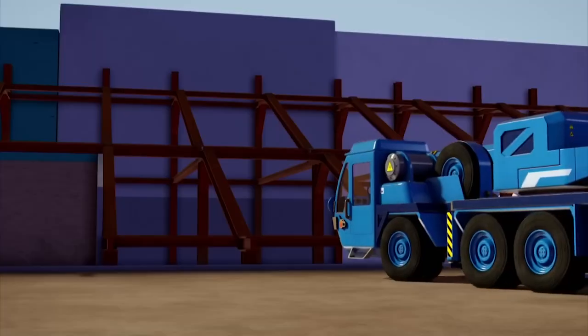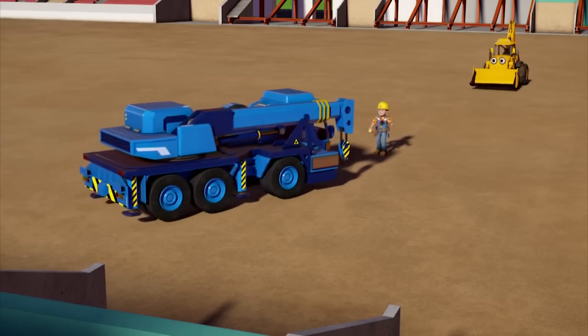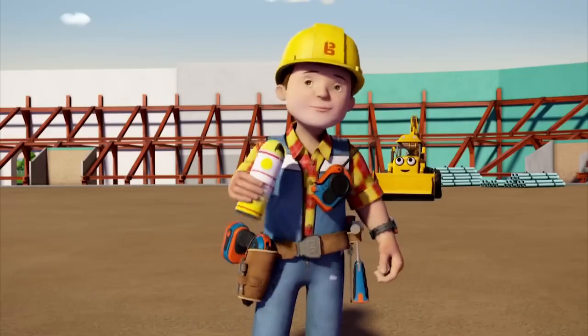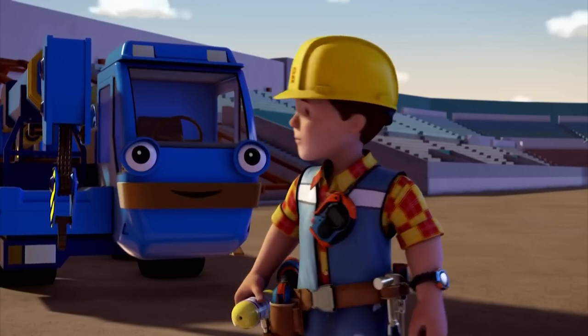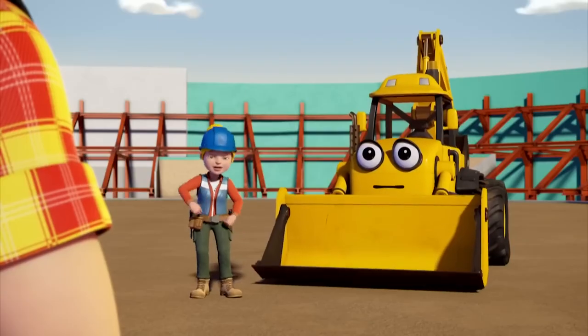Sorry. Is this where I'll be placing the seating sections, Bob? That's right. Two-Ton delivers them outside. Tiny passes them over to you. Another section coming in, Bob. Thanks, Tiny. And you put them in place like a gigantic jigsaw puzzle. So, team, can we build it? Yes, we can!